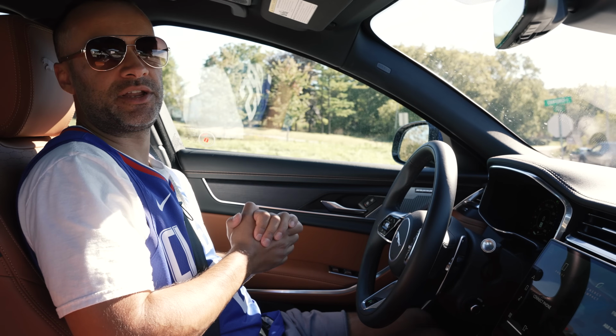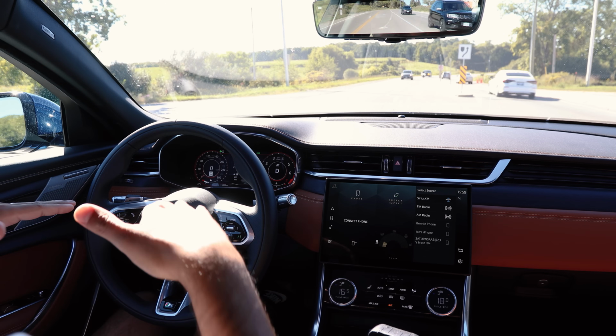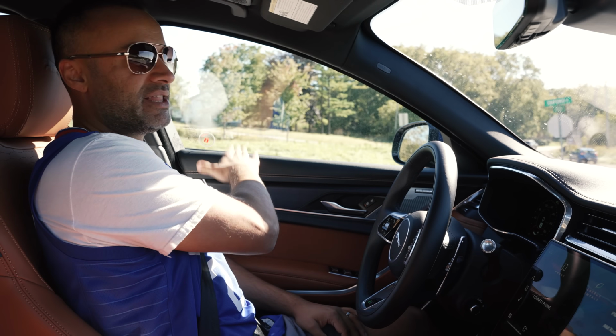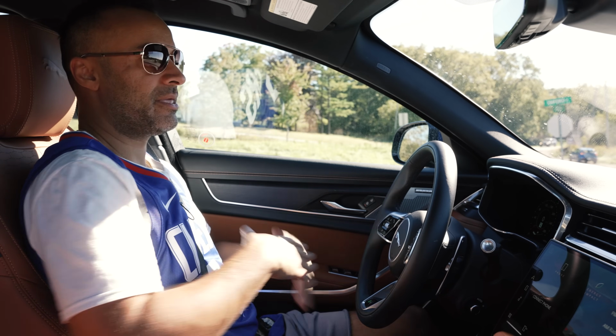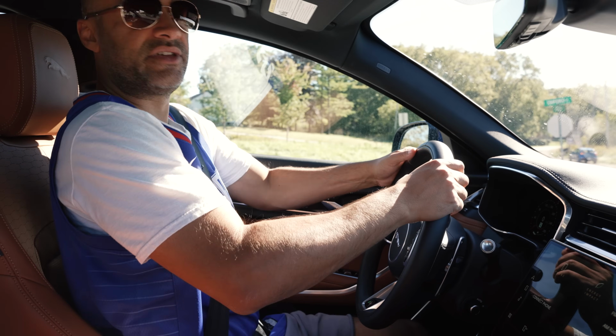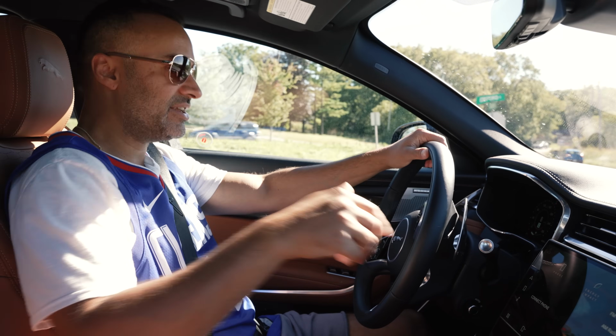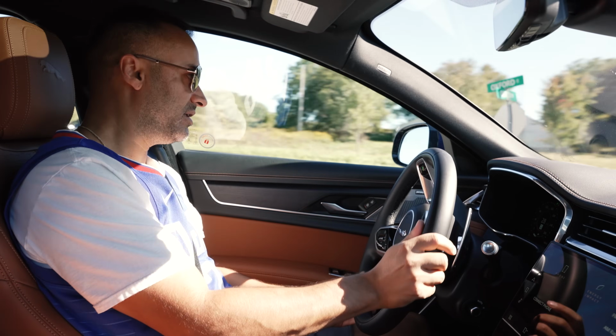All right, so I'm in the 2021 Jag XF, and first things first, I can tell it has a really high shoulder line. If you look at my shoulder, it's pretty much the same level as the top of this door panel. In most cars I'm actually sitting more like this. But this one, the seat sits low, the steering wheel goes down to a certain degree, but I'm in dynamic. Let's take this turn and see how she handles.